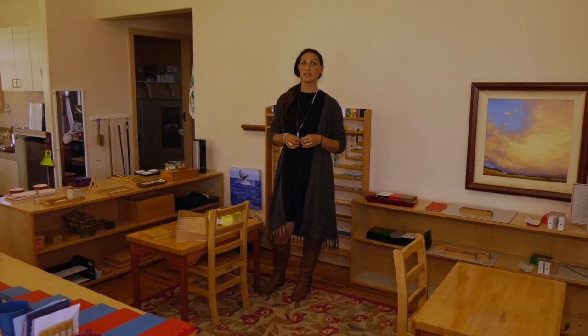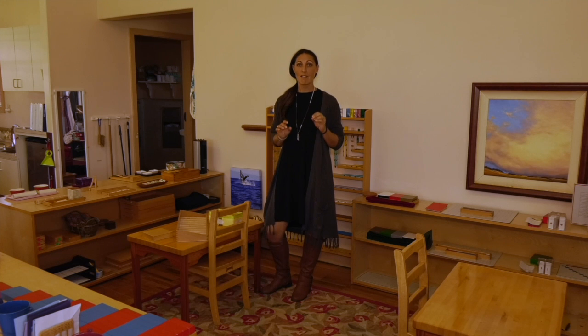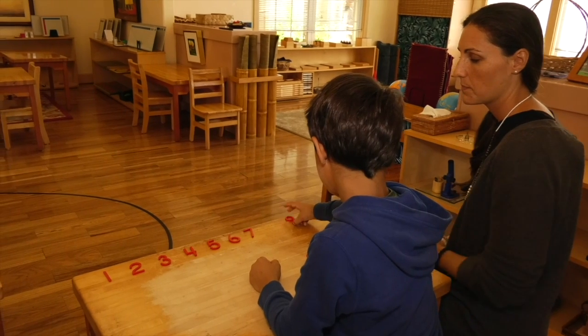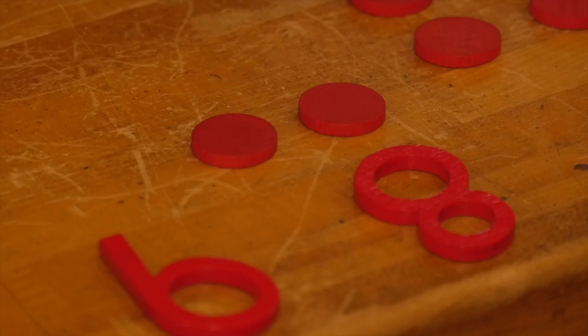One of my favorite areas of a primary classroom is the math area. One, it's because every material here is concrete. It gives the young child an actual experience of quantity that they'll learn later to match with symbols.